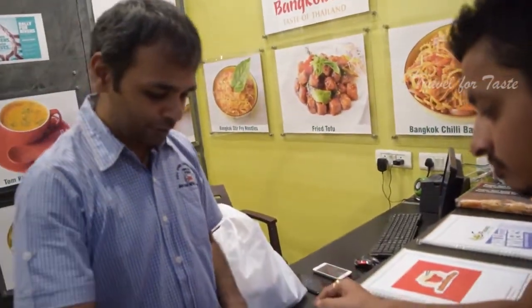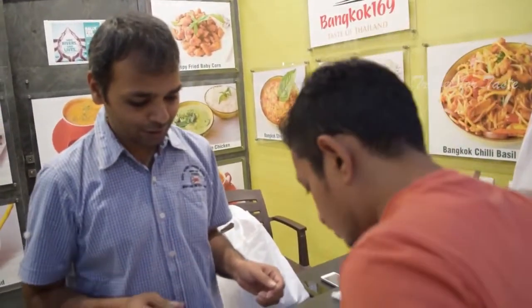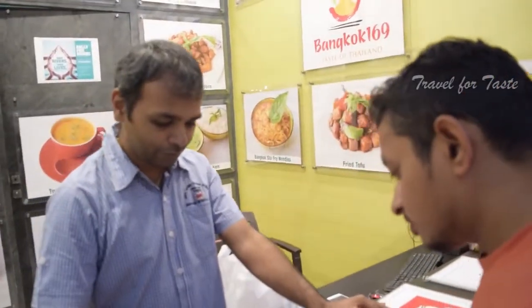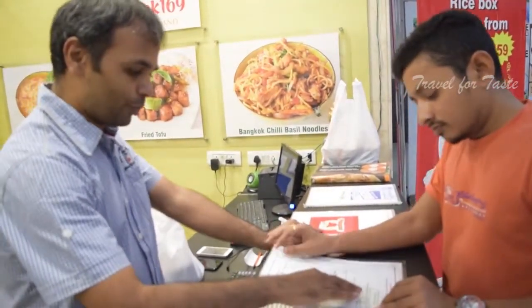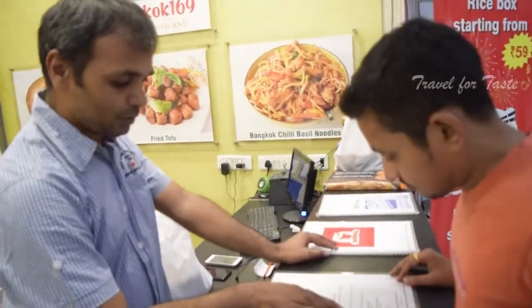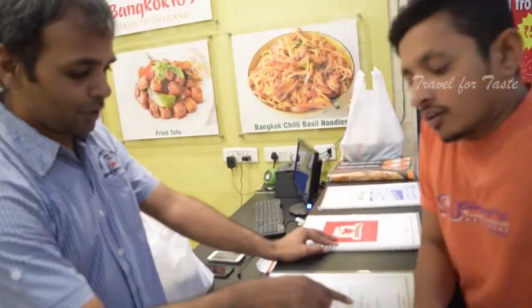We are very popular for curries. Very authentic Thai curries. Green curry is one of our popular items. It's made out of green chilies, basil, lemongrass, so it has authentic Thai flavors. We have fried rice, green fried rice, red fried rice, very popular. And then noodles, we have pad thai, drunken noodles, Bangkok chili basil noodles. Pad thai and drunken noodles are flat noodles. Pad thai is sweet, sour and spicy, and it has peanut flavor. Chili basil noodles has basil flavor.